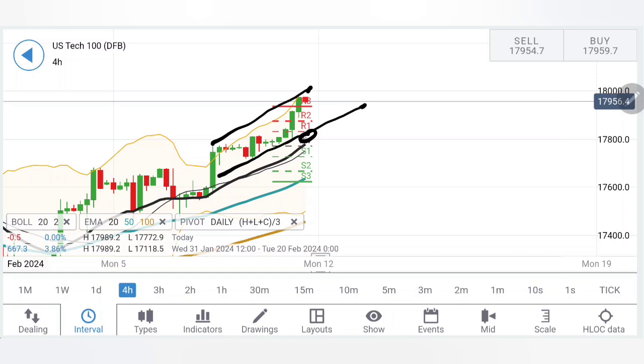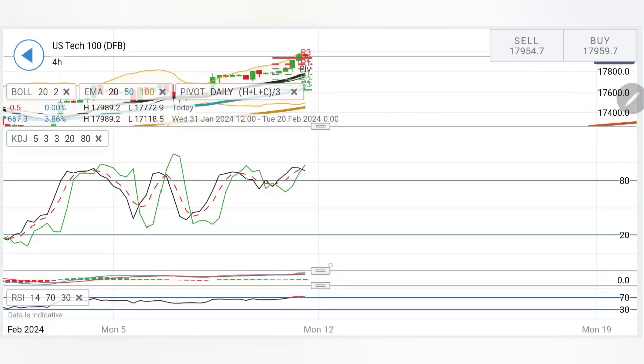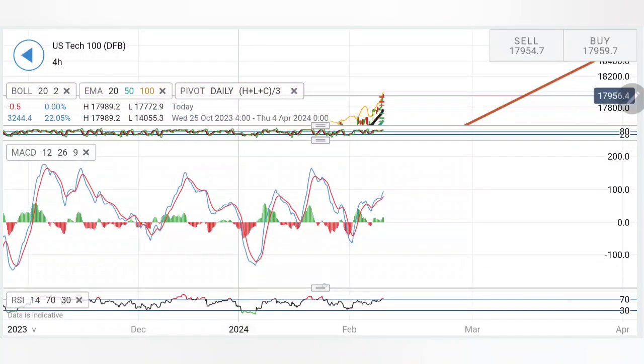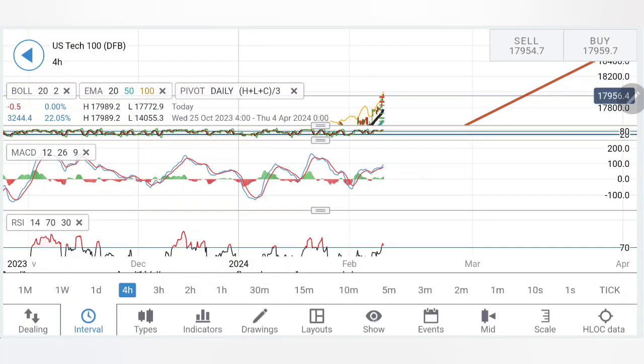Below 17,760 is where the bears will try to take over, where the prices may move towards 17,660, 17,680 as the next, and then 17,500. So 17,660, 17,680 the next, and then 17,500 levels can be expected. 4-hour stochastic is also overbought. MACD is divergent and bullish. It is looking upwards, and RSI is rising.